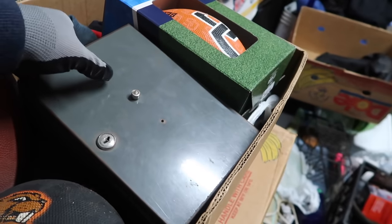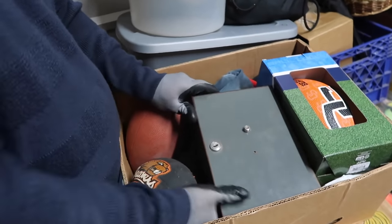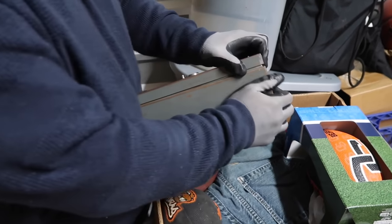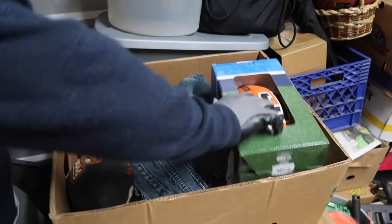Definitely a Beavers fan. Oh, this is locked. What is in here? Do we have any tools? I'll leave it here just in case we run across any tools. Oh, I can open that up.